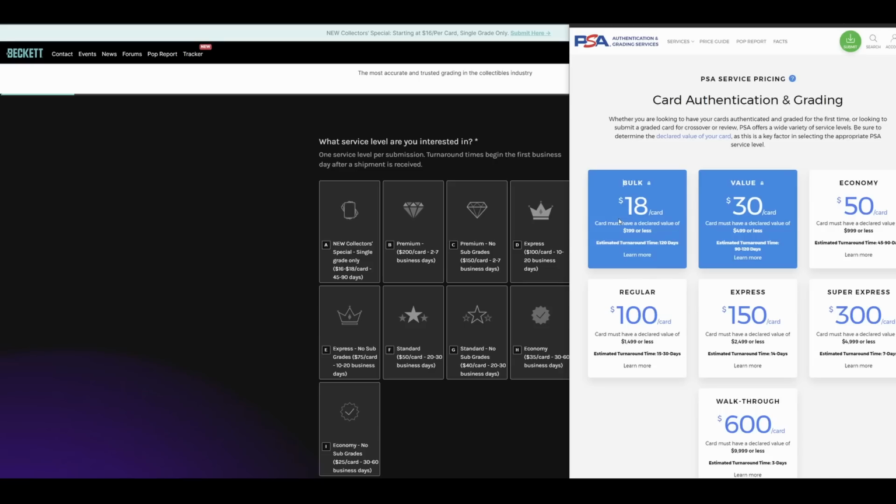We're going to start talking about PSA here in a second, is there's no declared value on any of this stuff. So that is one thing to factor in. But with the comparison to SGC, keep in mind, SGC does not have declared value on anything modern or ultra modern. I think it's anything 2001 or newer. I could have the exact year on that wrong, but they don't charge declared value on any modern, ultra modern stuff, basically. So that's a very apples to apples comparison on the SGC pricing versus the BGS pricing or Beckett pricing.